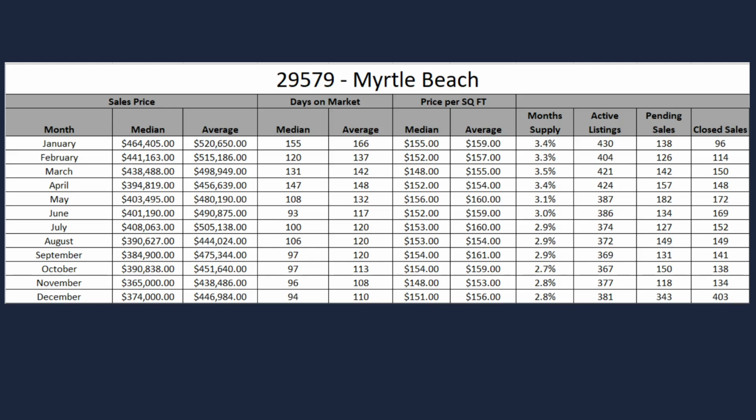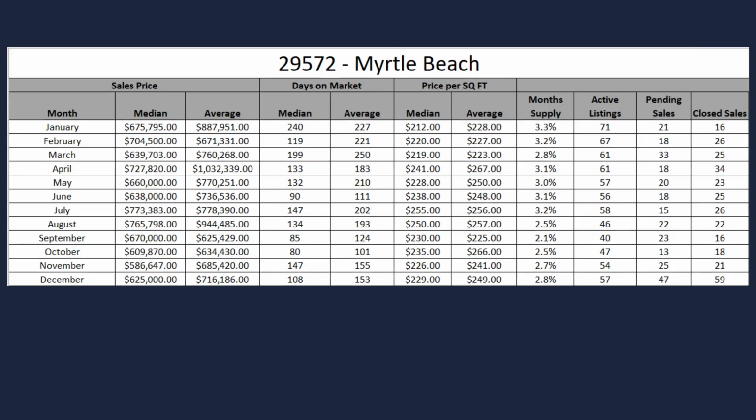But watch this. Pending sales, 138 to 343. Holy cow. Look at this. 96 sales to 403 closed sales in this area in December of 2023. It's crazy.